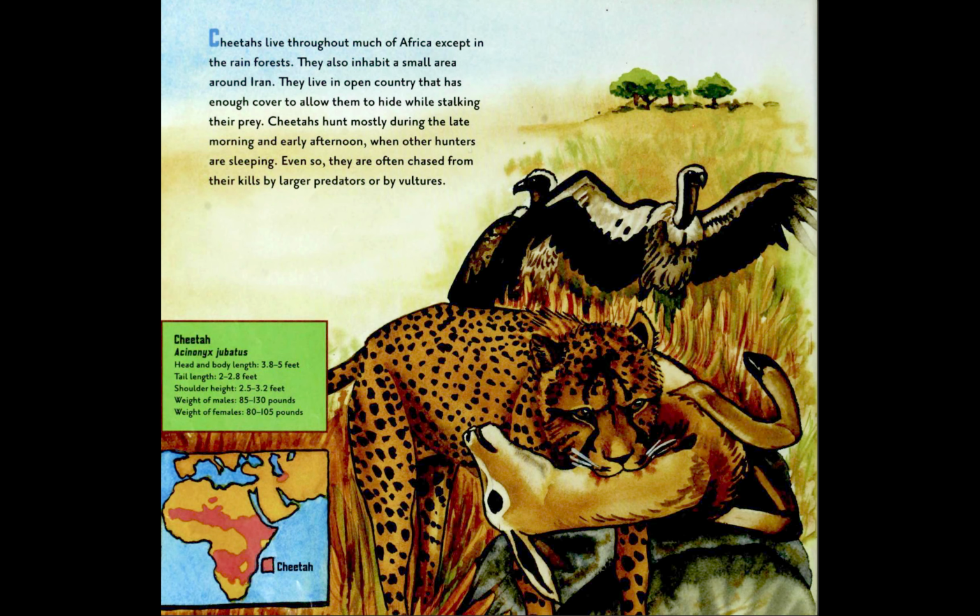Cheetah. Head and body length 3.8 to 5 feet. Tail length 2 to 2.8 feet. Shoulder height 2.5 to 3.2 feet. Weight of males 85 to 130 pounds. Weight of females 80 to 105 pounds.